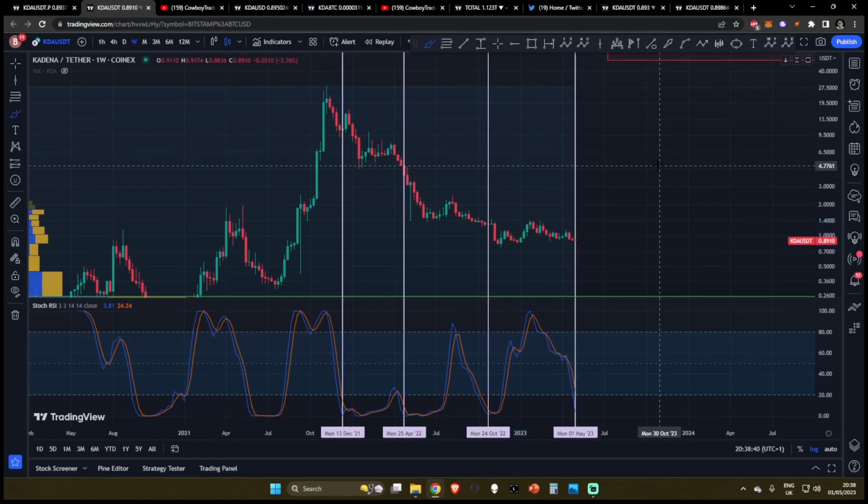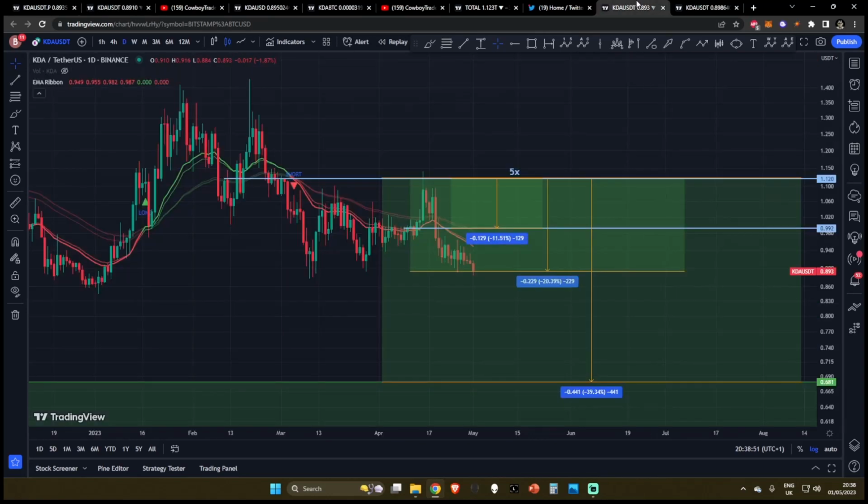At some point in the next few weeks, you will be witnessing me calling for a big move to the upside for KDA. Really, this will be a lower high that I will be calling for. So at some point soon, I potentially might be closing out my KDA USD trade prematurely, no longer targeting the 69 cent price target in the immediate short term. We will of course keep this trade running.